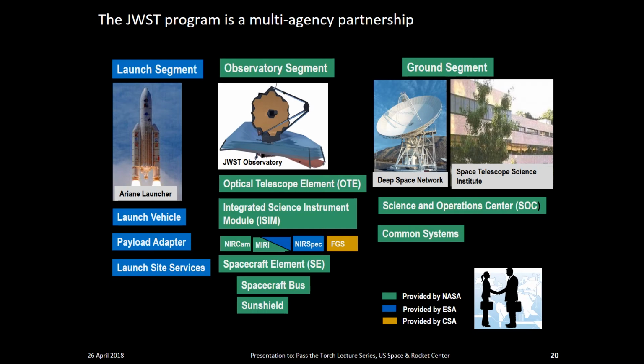All right, now JWST is the largest science project in US government history. It's about $8 billion to launch. It's too big for NASA to do by itself. So this project is a partnership between NASA, the European Space Agency, and the Canadian Space Agency. The Europeans are providing the launch services, the rocket, and 1.5 science instruments. The Canadians are providing the fine guidance sensor that helps us point the JWST, which is also a science instrument. The operations will occur at the Space Telescope Science Institute in Baltimore, and NASA is doing everything else.